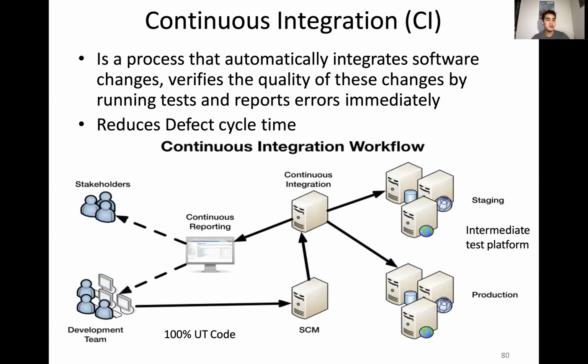So engineering practices in Agile. There's a couple engineering practices that are really important when leading Agile teams. The first one is continuous integration. So this is a process that automatically integrates software changes, verifies the quality of these changes by running tests, and reports errors immediately. And what this does is it reduces defect cycle time. So it allows you to catch bugs and errors earlier in the process.